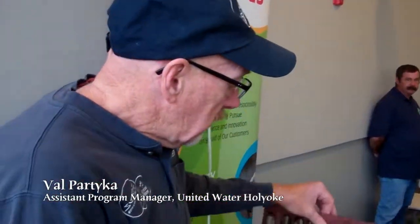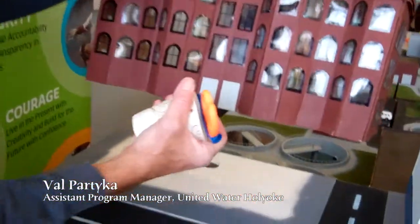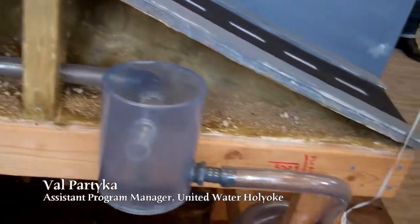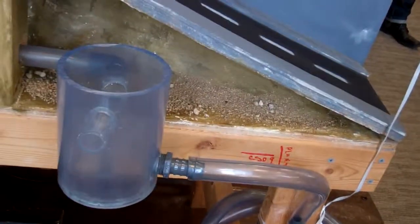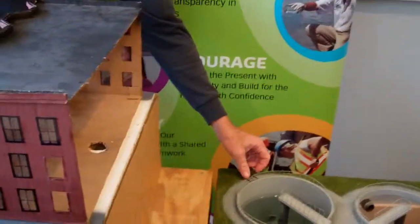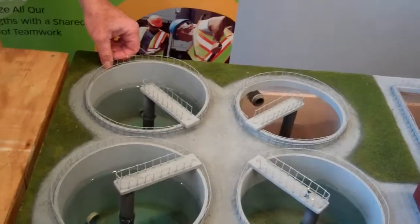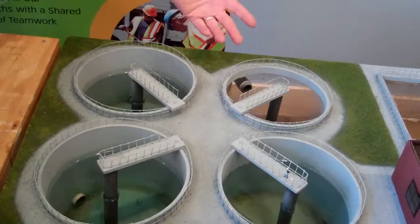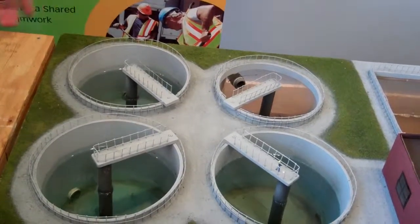We use chocolate syrup, coffee grounds, and crushed cereal. So we make a wastewater. We pour it down a sewer line from the building here, and they get to watch it come down the sewer. And we connect the tubing to the primary clarifier at the plant here, so they get to see the wastewater flow into the tank and settle out. It's a clear tank. They get down on the side here and they can look at that.